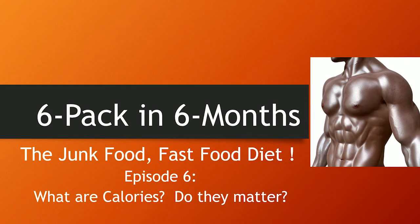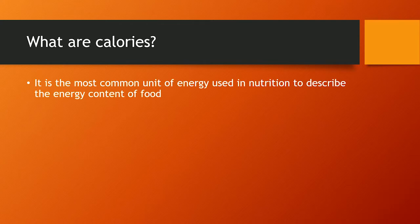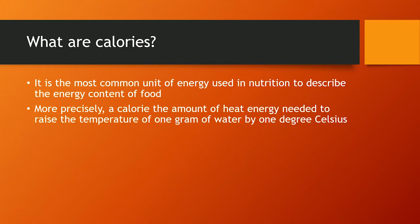This is episode 6. What are calories? Do they matter? So what are calories? Calories are the most common unit of energy used in nutrition to describe the energy content of food. More precisely, a calorie is the amount of heat energy needed to raise the temperature of 1 gram of water by 1 degree Celsius.